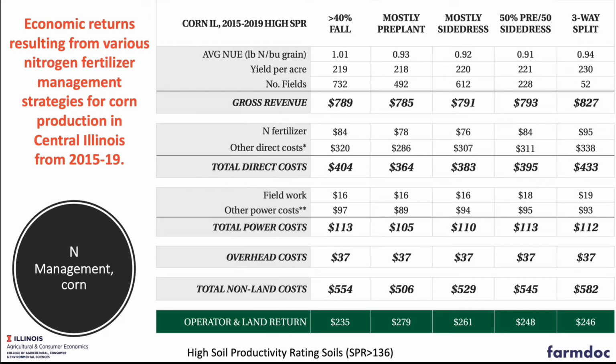So this is what it looks like, and this, by the way, is also in the Prairie Farmer booklet that just hit all the mailboxes about 2 weeks ago. There was an insert in the June edition that shows a lot of this information that we're showing you right now. So this particular table was in there, and what it's demonstrating is that farmers who are putting more than 40% of their nitrogen on in the fall are applying more nitrogen, and they're paying greater costs for things like stabilizer, and the net outcome of that is that their operator and land return is lower than farmers who are applying more of it in season.